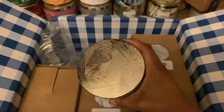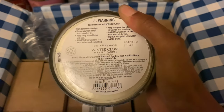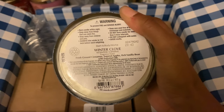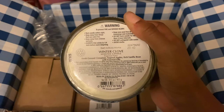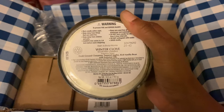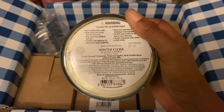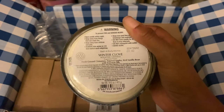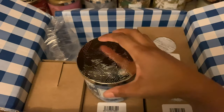So this is the lid here, and the notes are fresh ground cinnamon, sugared apples, and rich vanilla bean with essential oil. As I reviewed this candle, I mentioned that I didn't smell any rich vanilla bean. I didn't smell any sugared apples. You do get the fresh ground cinnamon, though. So this is a spicy one.